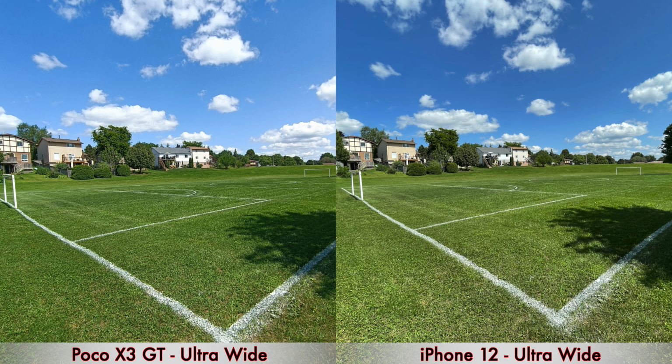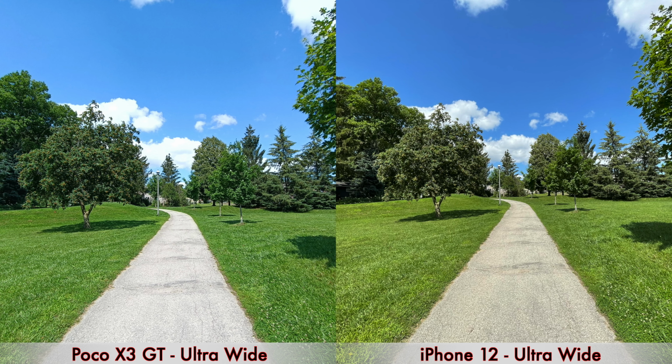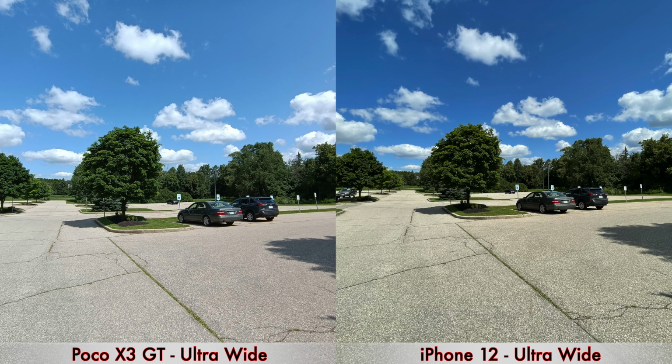Now, picture sharpness is about the same, but the dynamic range in the pictures taken by the iPhone 12 seems to be a bit better. And also the iPhone 12 has the somewhat wider field of view. But overall, I have to say the POCO X3 GT did really well with that ultra-wide camera.